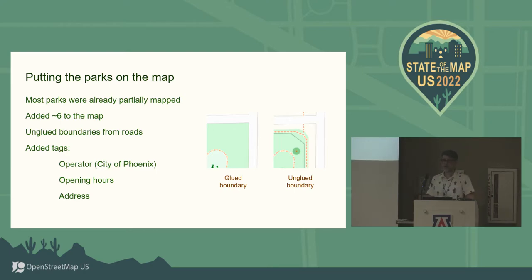And usually the first thing I would do is unglue the park boundary from the roads. This is something that I learned pretty early on. People suggested that I do it, because if you have a boundary that is glued to a road, and you adjust the road a little bit, it adjusts the boundary of the park, and that's not what happens in the real world. The park is here, the road is here, they're separate things, so they shouldn't be connected, and it makes it a little easier if people are going along later and having to change roads and such, to not have things glued to the road that shouldn't be glued to the road. So you can see the difference there between a glued boundary and an unglued boundary.